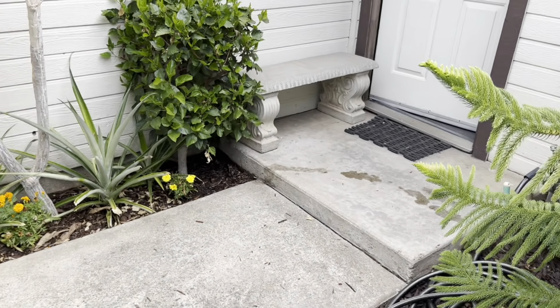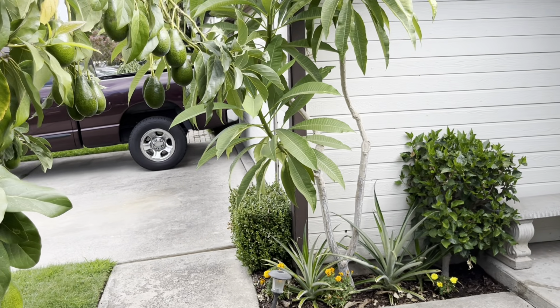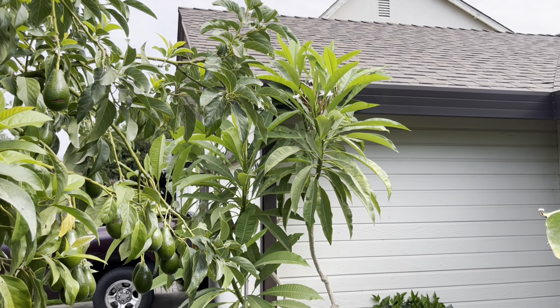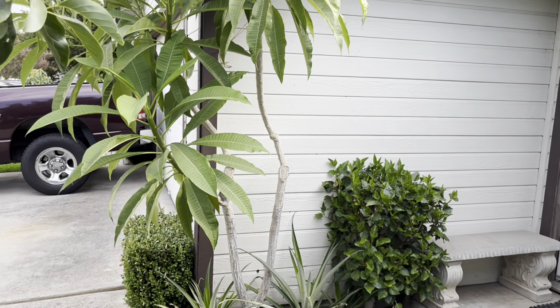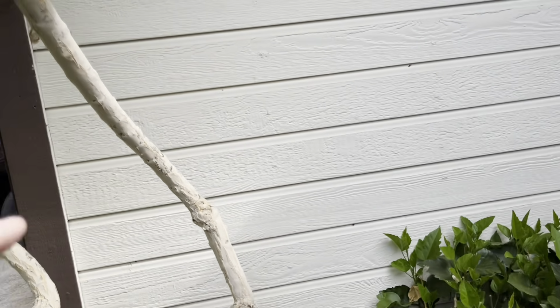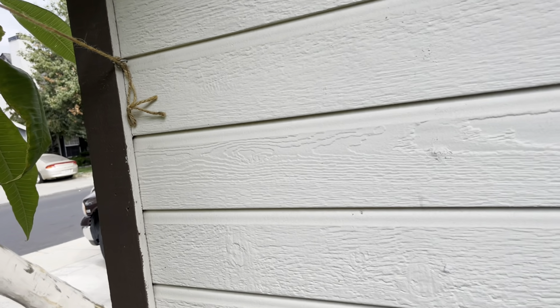But let's step back, and I just want to show you guys how tall this Plumeria tree is. I mean, it's higher than my roof. And I keep it, as I mentioned in the past, as close to the house as I possibly can. As a matter of fact, during the wintertime, I put a little string here and I tied it close to the house.